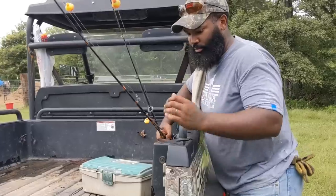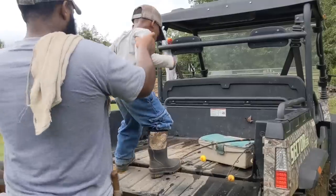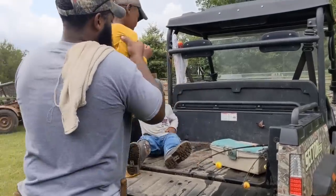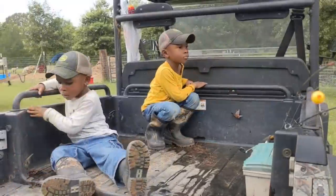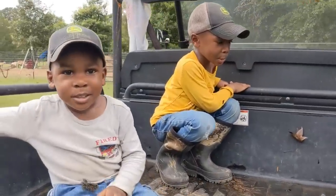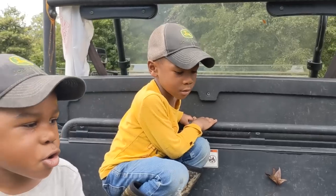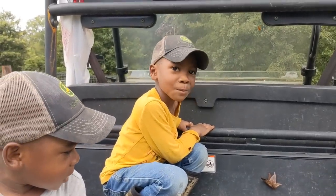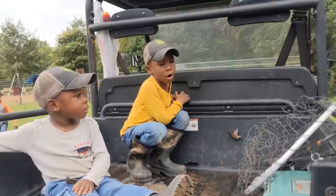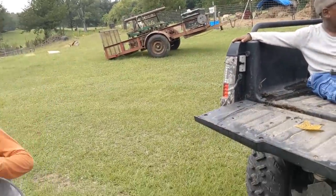Fishing poles. You know what we're about to do next. Hold on, boys. Y'all get back. Woohoo! Can we get the cooler? Yep. About to go down to the pond. How many fish are you going to catch? Three. How many? Two. Two? How many fish are you going to catch? Five. Five? Okay. I do got to catch. That'd be great. I'll catch 50. 50, good, good. Put the bucket up there.